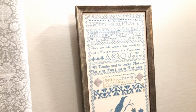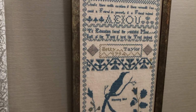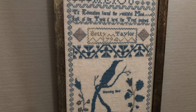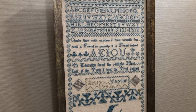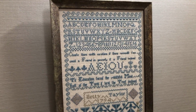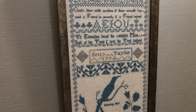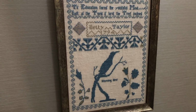All right, and then over here we have Betty Taylor, 1794, a hummingbird sampler. Hummingbirds arrive in my yard in mid-April, and they are there, contentious little rascals, until mid-October, and I am in their service. I create boiled up hummingbird juice twice a week and change out all the feeders. So when I saw this hummingbird sampler, I had to have it. And the bidding went hard and fast because I'm not the only admirer. So I was just delighted to have won this.